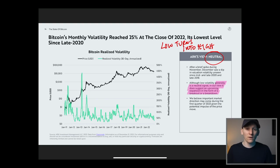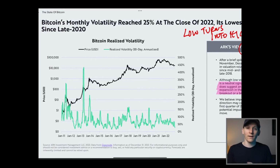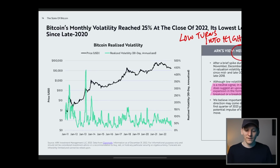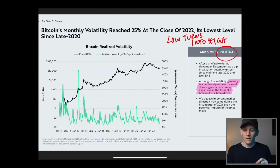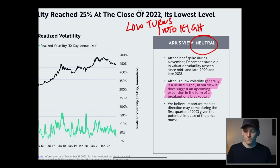Another really interesting data point is volatility. And the last few months has been dire. The price has just gone sideways, like nothing had happened. Traders are chopping themselves to bits. But this low volatility always ends up with high volatility and a breakout outside of that. So this is BTC's monthly volatility reached 25% at the close of 2022, its lowest level since late 2020. I'll show you all of these breakouts. This is neutral in ARK's view. Generally is a neutral sign.